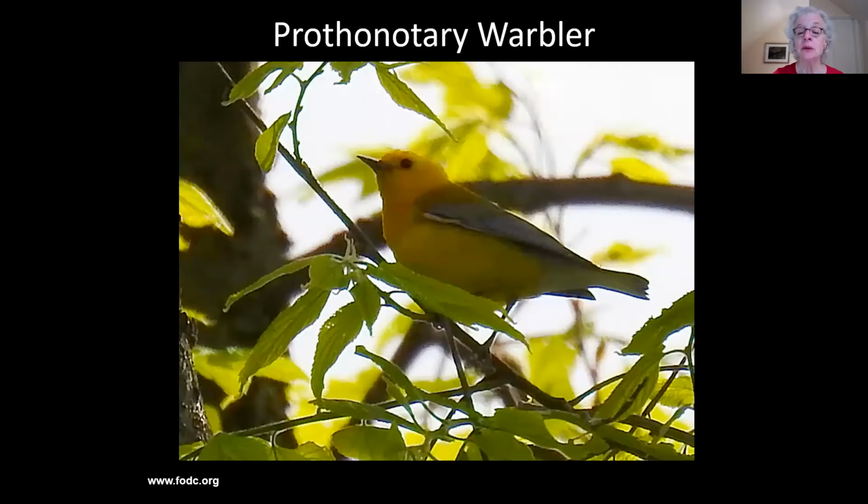The prothonotary warbler. It's primarily a southern bird, not very common here. It has been seen at the Flag Barn up in Riegelsville for 2 years in a row. The owners of the barn even put up a cavity nest to be attractive. This year, the male is up in Riegelsville and sings, but no female has appeared.